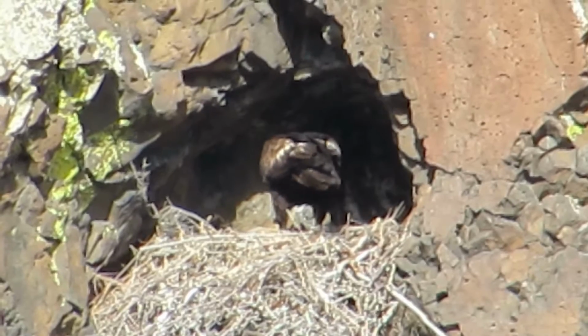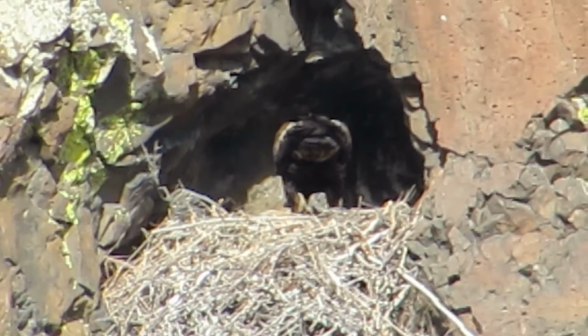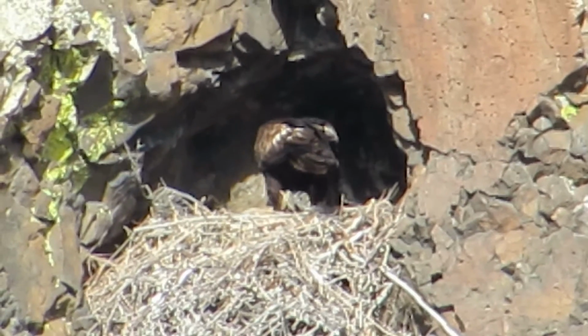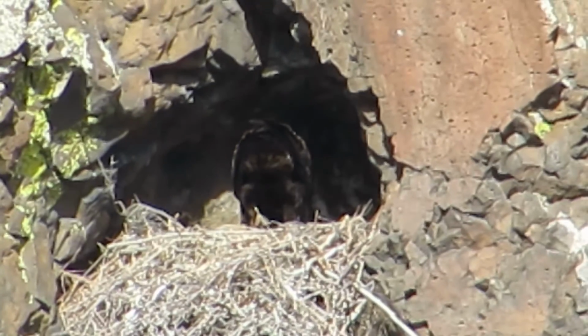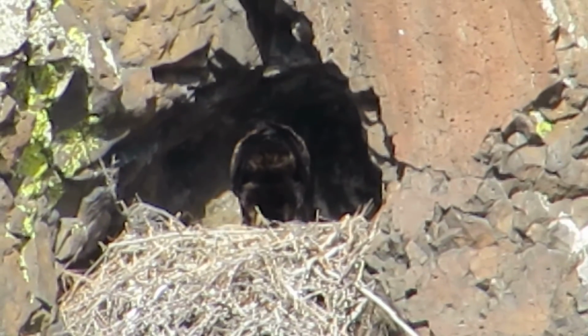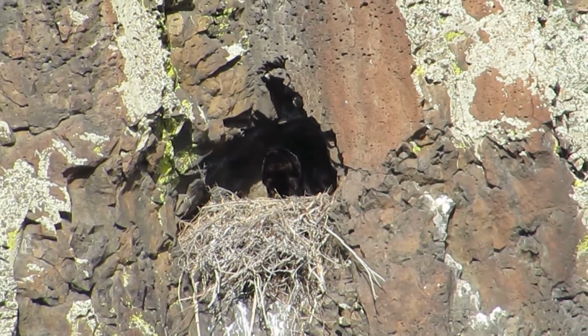She's got that little bit of food in there that the male had brought her for feeding the eaglets. And she's having a little bit of that snack. But she's already fed the youngsters, so that's what she's up to. Still feeding here. She's in the shadow now. Try to back off a little bit. There we go.